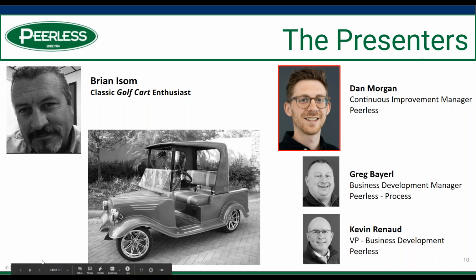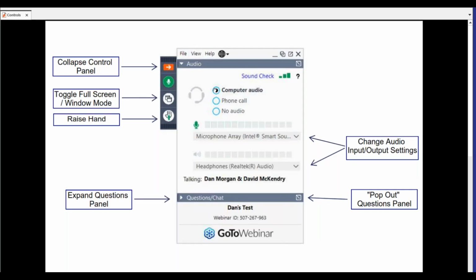I'm just going to cover a couple of housekeeping items here. For those of you that may not have been with us before, I'll give you a quick introduction of the control panel. You can collapse the control panel with this orange arrow if you'd like to get it out of the way. Toggle in and out of full screen mode right here. You can raise your hand if you're having any trouble, and I'll reach out to ask how I can help. Changing audio settings, microphone and speaker inputs and outputs, is done right here.